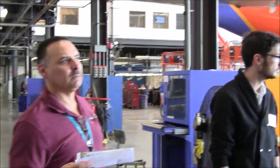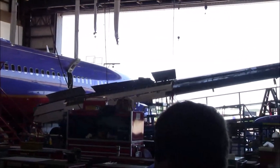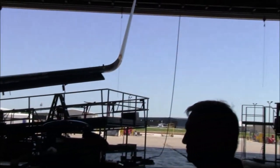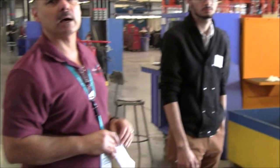How many mechanics do you have working here, do you know? Here in Dallas, it's roughly about 650. That's between heavy maintenance and the intermediate side. Okay. We try to keep about 30 per shift in each bay here at all times. It's 24 hours. Graveyard shifts are a little bit more of a lighter crew, a skeleton crew, who will work critical path items at those times.